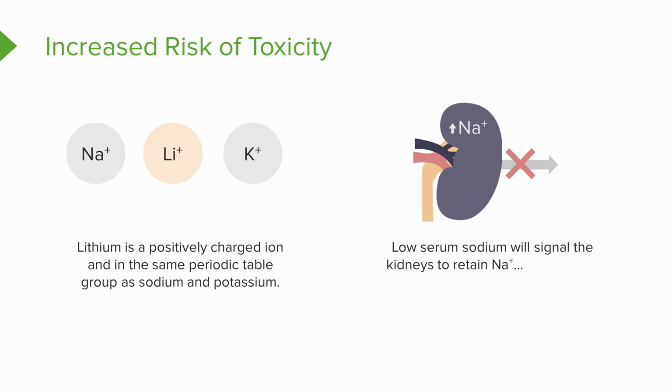When your body senses that you have a low serum sodium, it will tell your kidneys to hang on to sodium. Okay, so when your body senses you have a low serum sodium, that's a sodium level in your blood that's low, it will hang on to sodium. It's going to reabsorb that sodium. The problem is it doesn't just hang on to sodium, it will also hang on to lithium. Remember, it's in that same group as sodium and potassium in the periodic table.